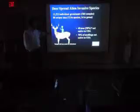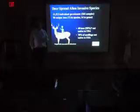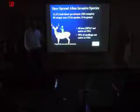Go ahead, next. Here's the scary thing. We found that deer move invasive alien species, or invasive species. Majority of seeds we found growing out of deer poop were actually not native. And a lot of these were things which can make good habitat for ticks. Next.